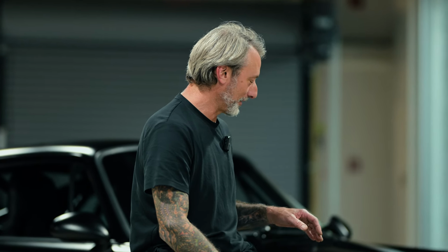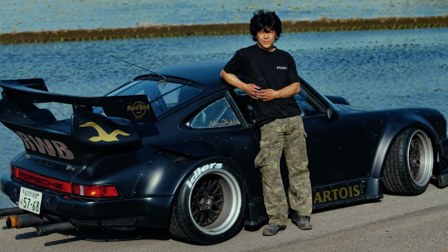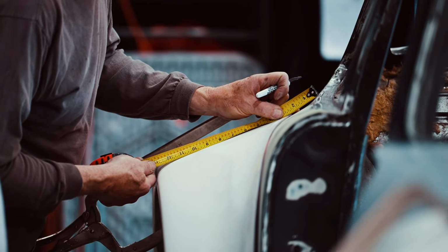This car is actually paying tribute to one of his first builds, which was Stella, which is the owner's favorite vehicle. So he decided that he wanted to try and build a similar car. So this was our own vision.